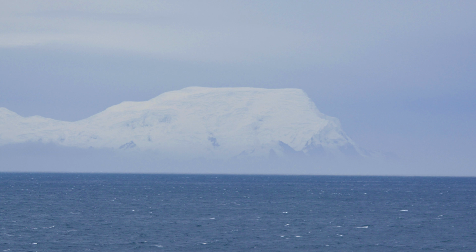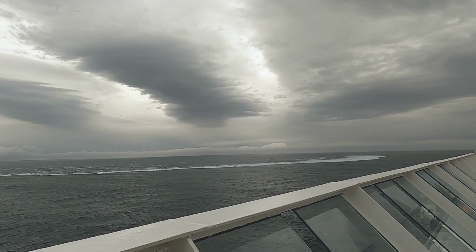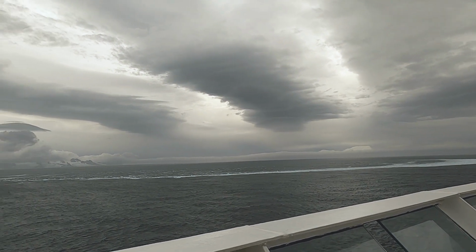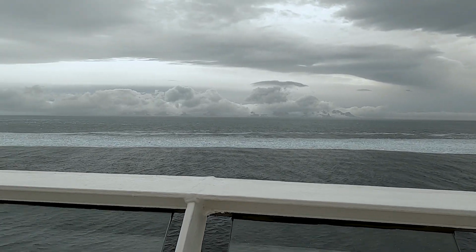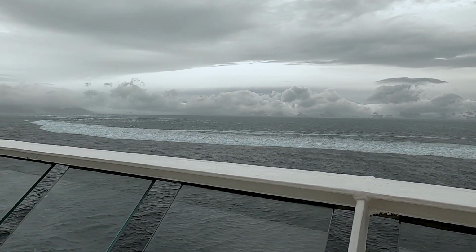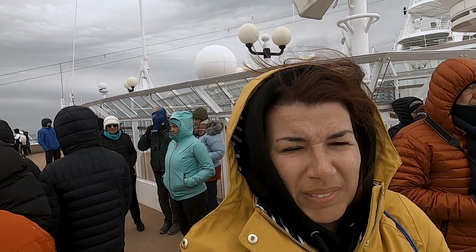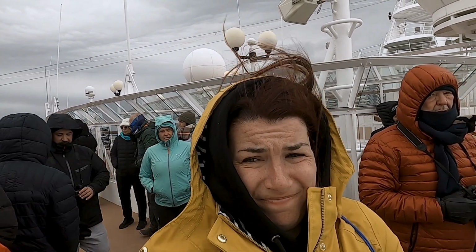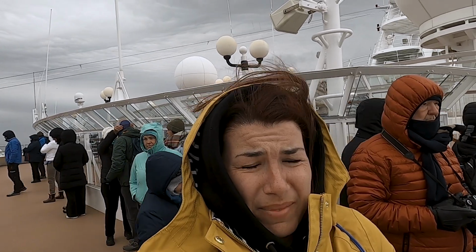Oh, it's so windy. Dr. Stockard said to look out for seals and sea lions, as they often like to rest on the ice between swimming. I don't think I'm going to stay out here very long. Maybe once we get in a bit closer, we'll come back and get a better view.